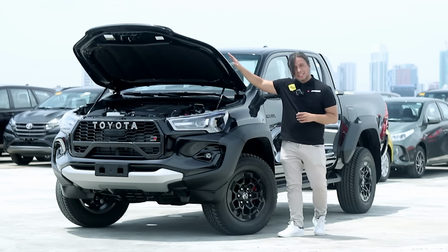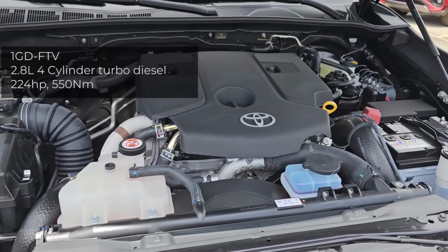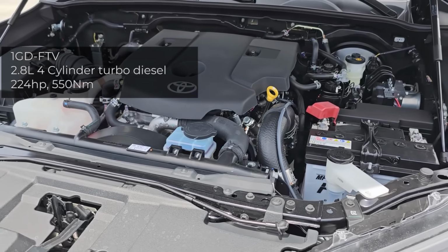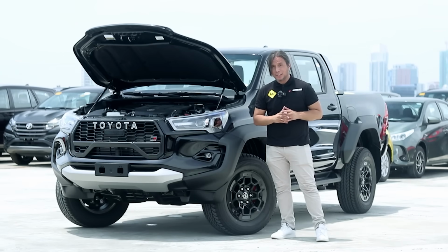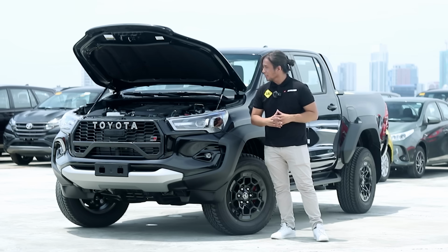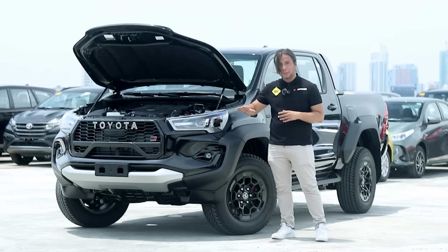Okay, so under the hood is the same 2.8-liter 1GD-FTV engine as the regular Hilux Conquest, but it's been tuned to produce more power. This puts out 224 horsepower and 550 newton meters of torque. That's 14 more horsepower and 50 more newton meters of torque compared to the Ranger Raptor. Now, whether that translates to a better drive, we'll find out later if we get to test drive this.